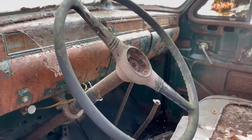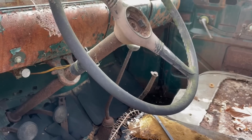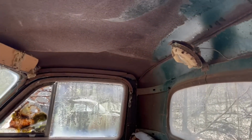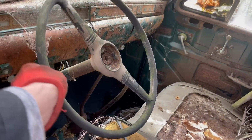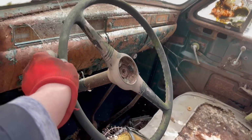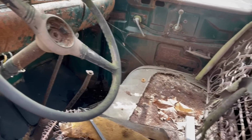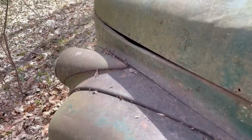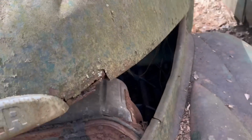See inside, it's complete. Rough, but complete. Not much play in that steering either. Isn't that interesting? Let's see what's under the hood, if I can get this open. I can.